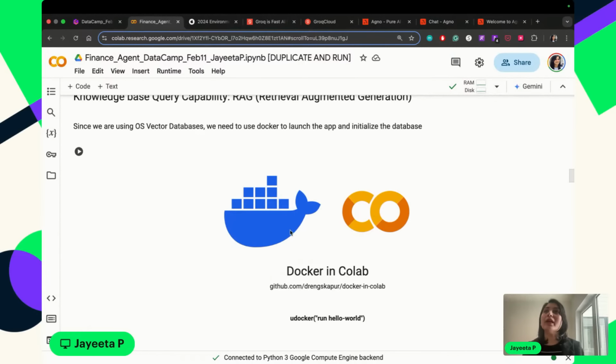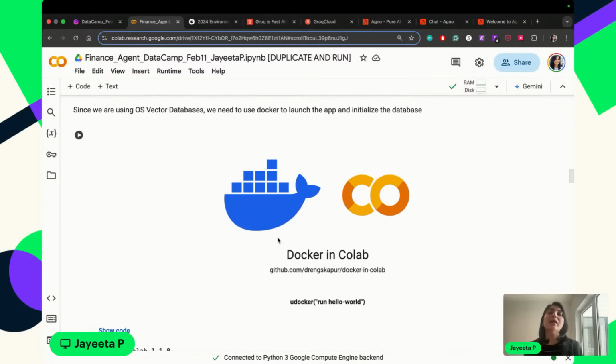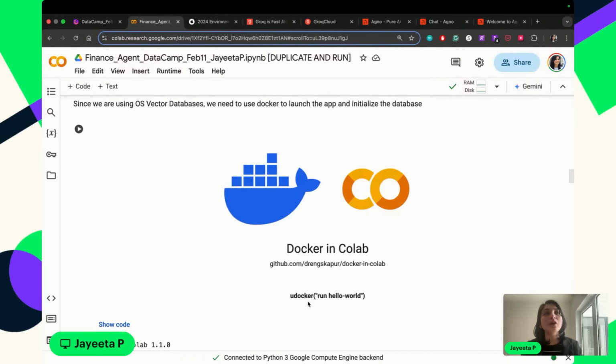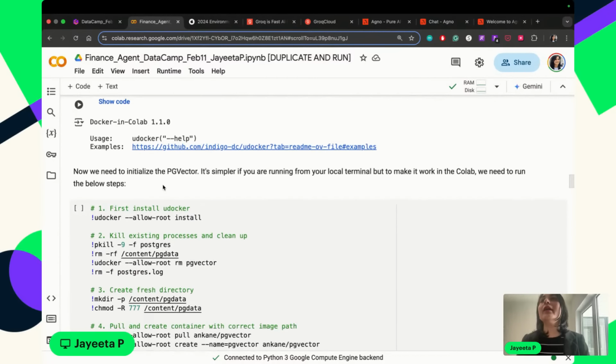Another thing you need to do, and you don't have to do anything, just run this. It's very easy. If you are running Docker on your system, you can just open up the terminal and run the Docker image. But in Colab, it takes a little bit of processing. So there is this concept called uDocker that was created on top of Docker to run in Colab. You can just show the code and run this cell, and you would see that Docker in Colab, version 1.10, would be installed.